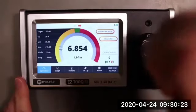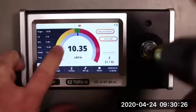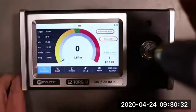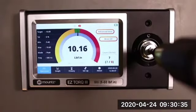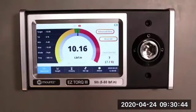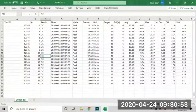So if we take some readings, now all of those readings have been saved. The SD card then can be removed, and it will go ahead and display all of the torque values. I did some rundowns a little bit earlier today before we started here, and with this same tool, this is all of the information that is gathered from the analyzer.